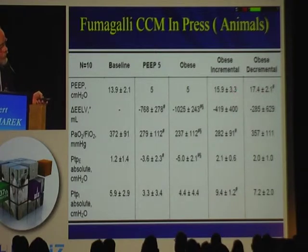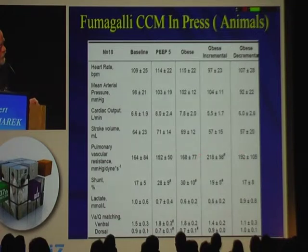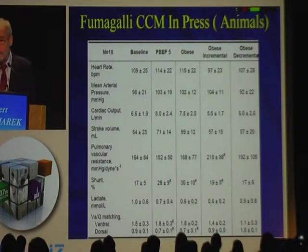PEEP levels, arguably the same, 1.5 centimeter water difference between the two, but if we look at oxygenation status, end expiratory lung volume change, there is a difference between the two that may not be accounted for by that slight difference in overall PEEP level. If we look at the hemodynamic effects, pretty much similar, except an increase in pulmonary vascular resistance compared to baseline with the incremental PEEP approach, and a little bit higher shunt fraction, otherwise pretty much equivalent relationships between the two.